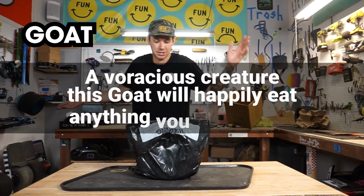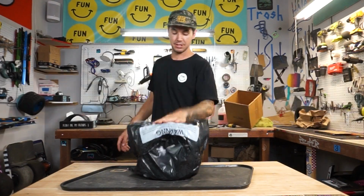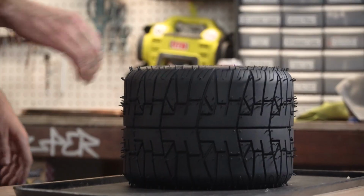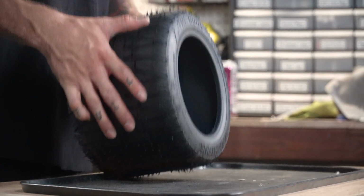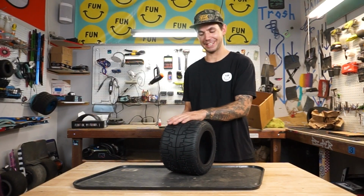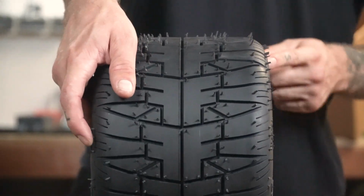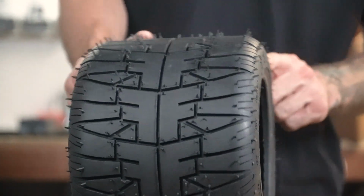A voracious creature. This goat will happily eat anything you throw at it. I'm gonna throw some stuff at it. Nice. Dang, off the bat, look at that. It's like I'm petting the goat. Hey, I like these little side treads here. I like seeing more tread on the edges like that.